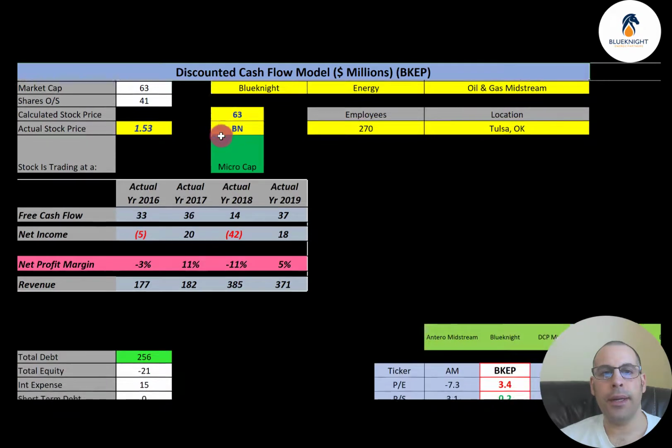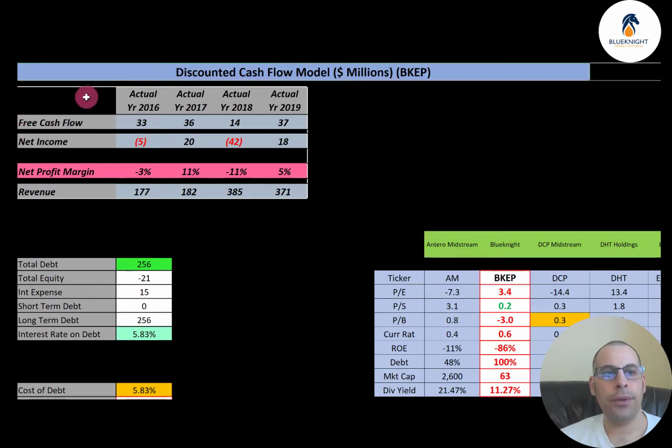Let's look at the financials. Free cash flow, that's how you value a company. You estimate the future free cash flows and then discount that number back to today's value. That's what I'm doing in this video with you today. Free cash flow is cash flow from operations minus capital expenditures. Capital expenditures are property, plant, and equipment.